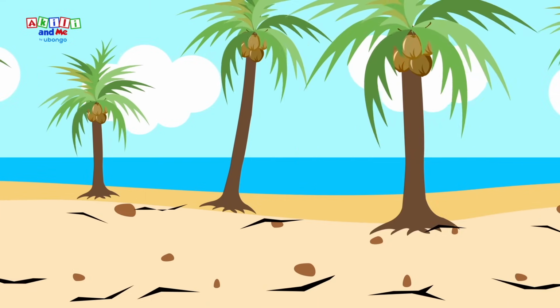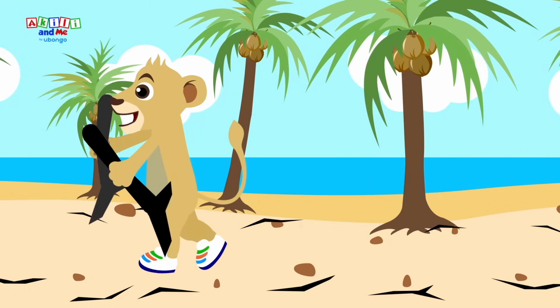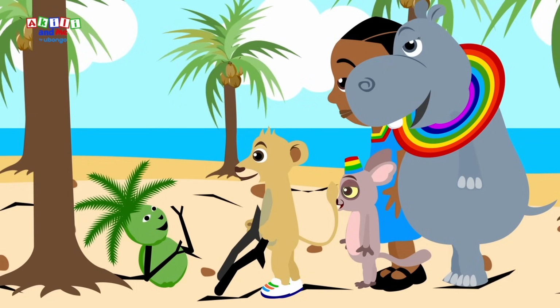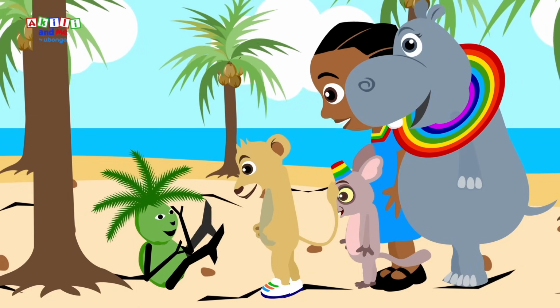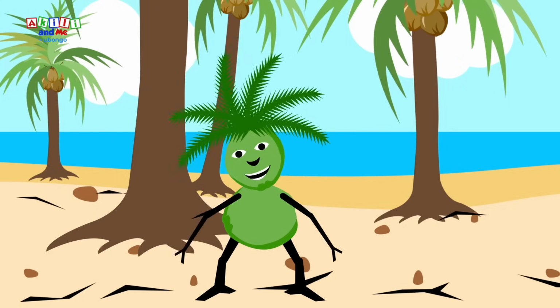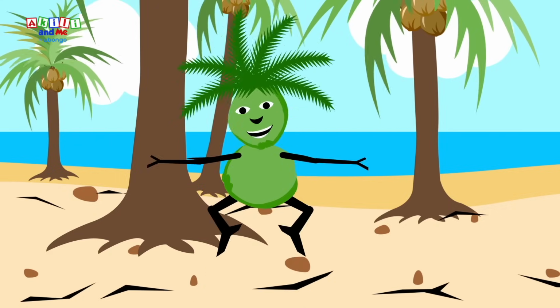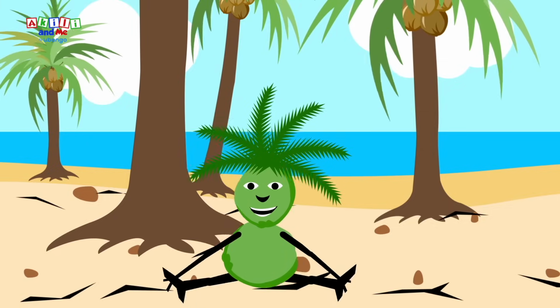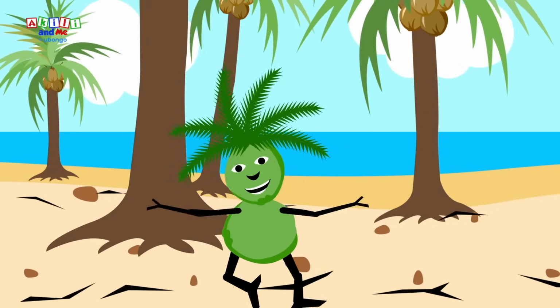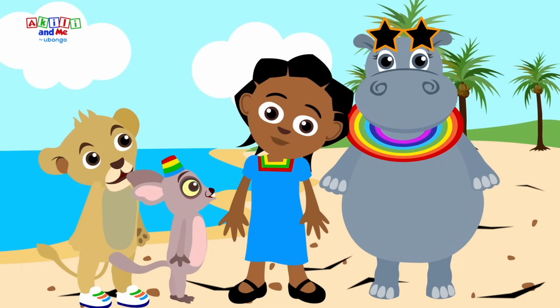Little Lion is looking for big sticks that can be strong legs for the toy. He wants it to be able to jump so high. Legs! Good job, Little Lion! Now it has got two strong legs that he can use for running and jumping. Let's help Akili learn this new word.